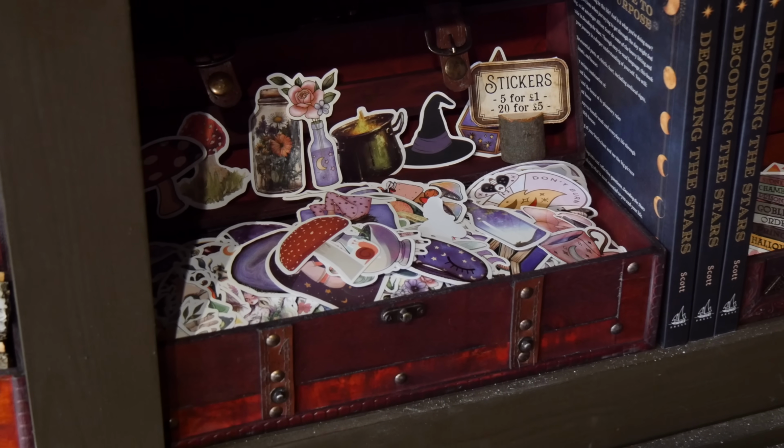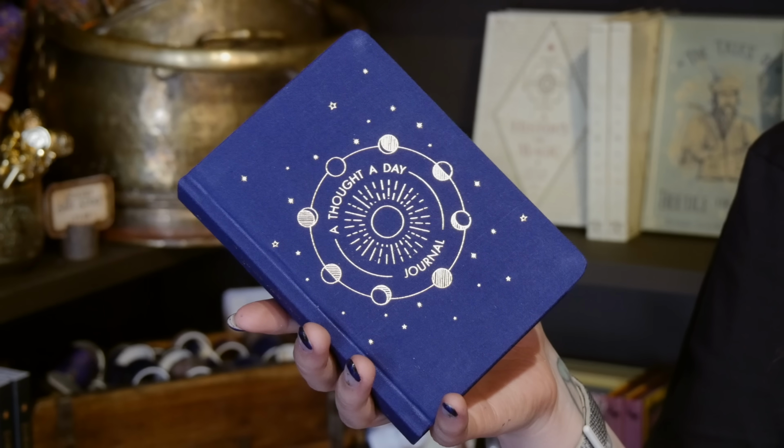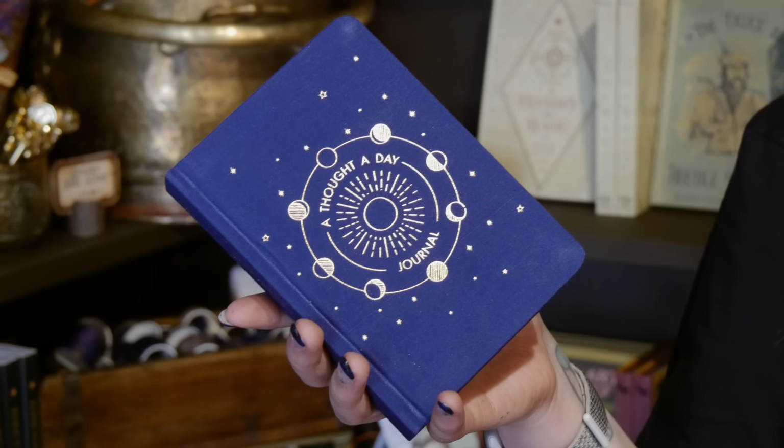Not only that, we have some fun things. We've got some stickers. Big fan of stickers. I love decorating my Kindles. This one is a favorite of mine, actually. This is a thought a day journal.